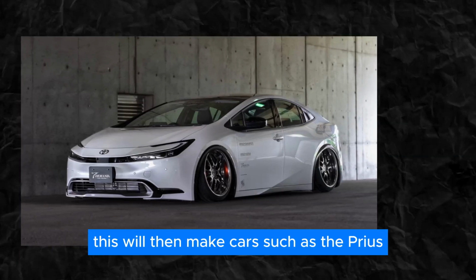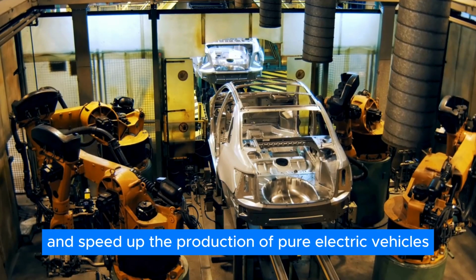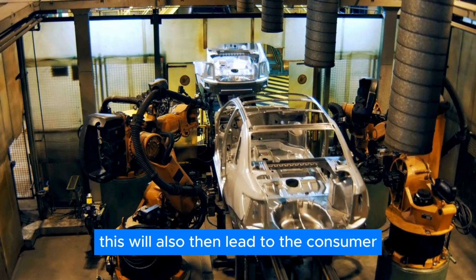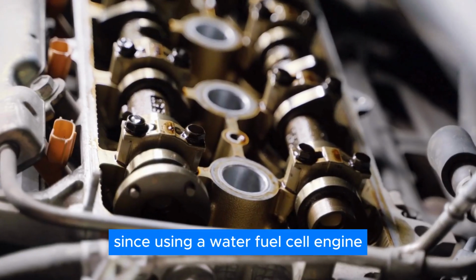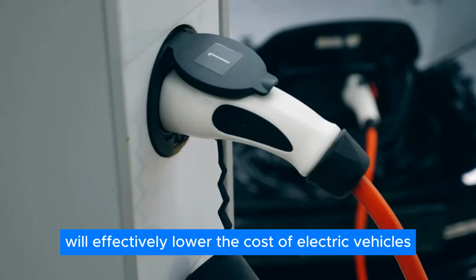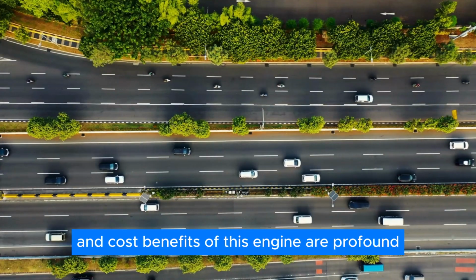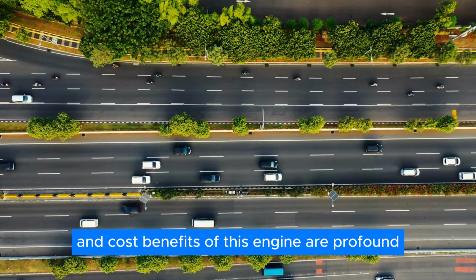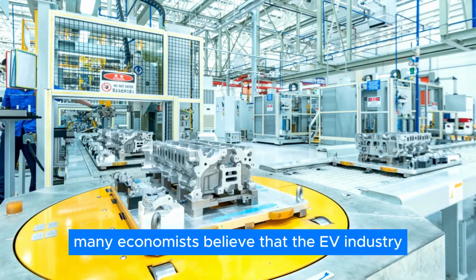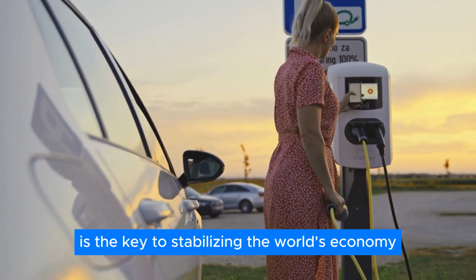This will then make cars such as the Prius already redundant in technology and speed up the production of pure electric vehicles. This will also then lead to the consumer, since using a water fuel cell engine instead of an internal combustion engine will effectively lower the cost of electric vehicles. The environmental and cost benefits of this engine are profound and could potentially change the course of the automotive industry. Many economists believe that the EV industry is the key to stabilizing the world's economy.